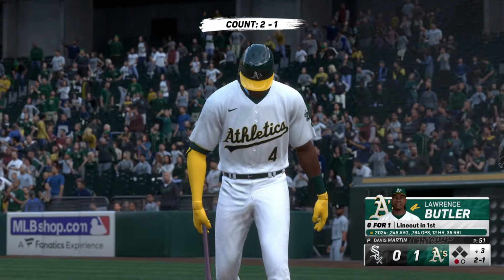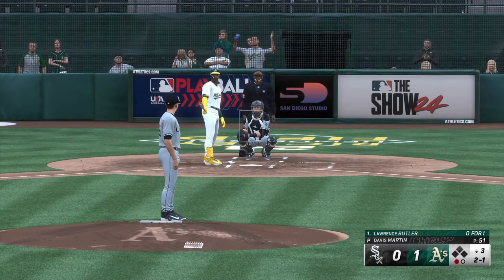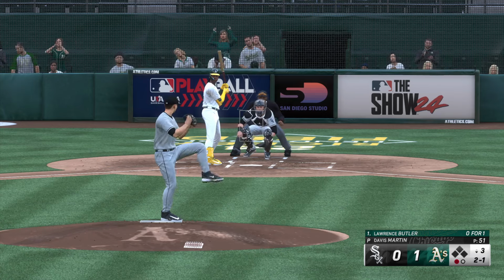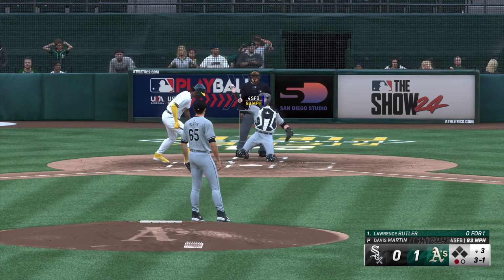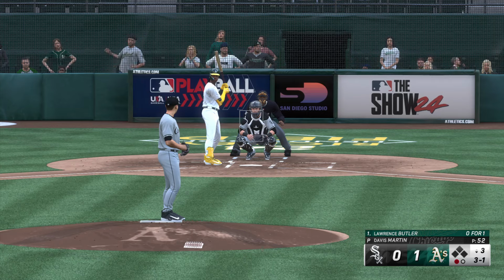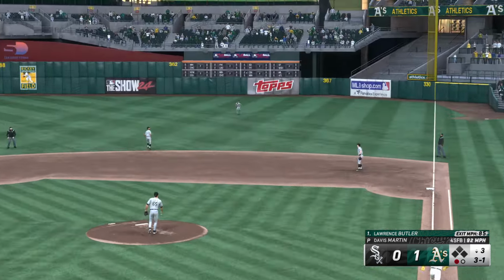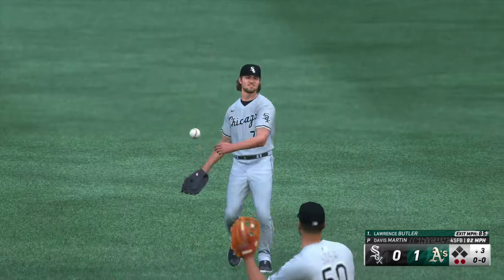Back to the top of the lineup. And here is Lawrence Butler. One out, base is empty. Up and in, and that's ball three. And a swing and a line drive at a right field. Fletcher makes the grab, two away down.